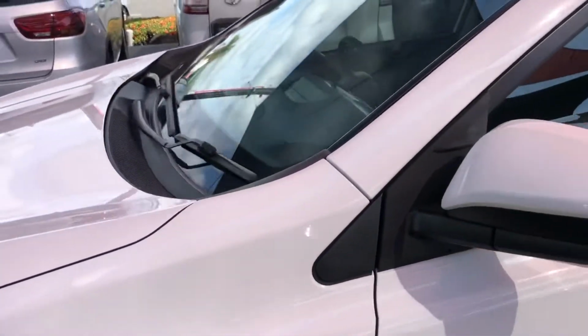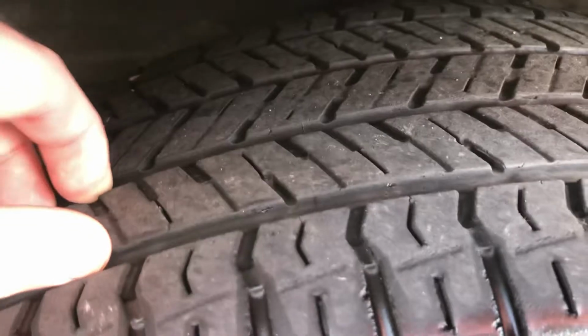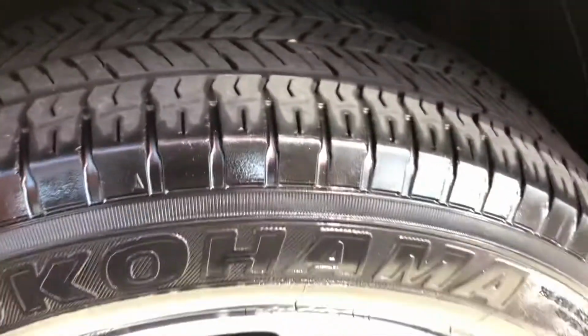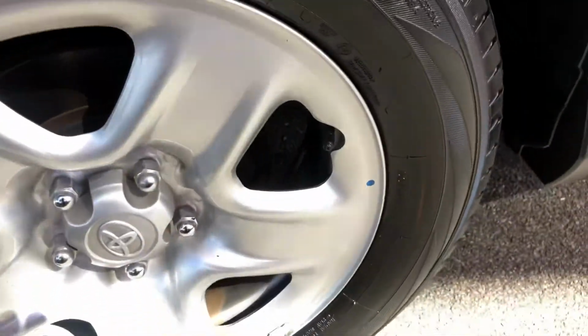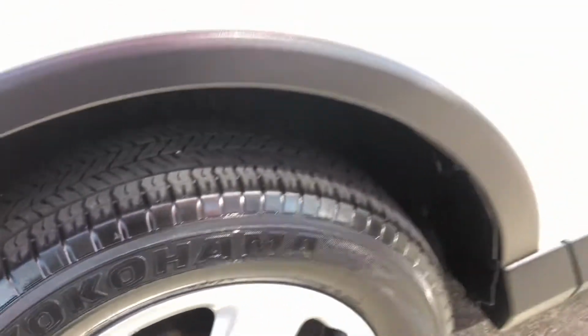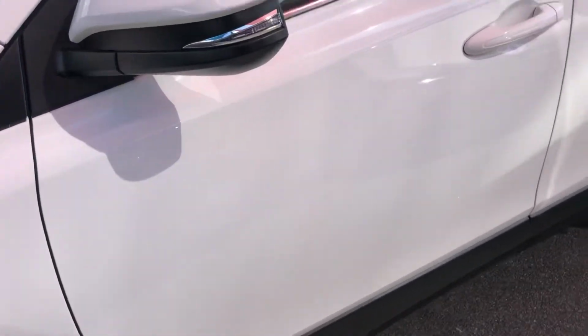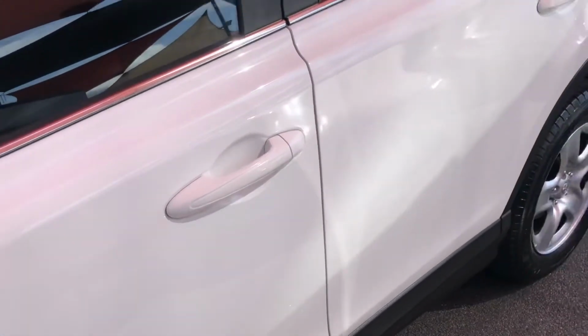Just coming up over that front guard there, to the base of the A-pillar and down. As you can see, it's got a nice straight door line there. Just coming to the tyre itself, there's a fair bit of tread on there. It's probably just under 50% remaining. Rim itself, there's no real major dents or scratches. It's been very well looked after. It's a brilliant vehicle. Just running down the door line of it. As you can see, it's all been very well looked after.